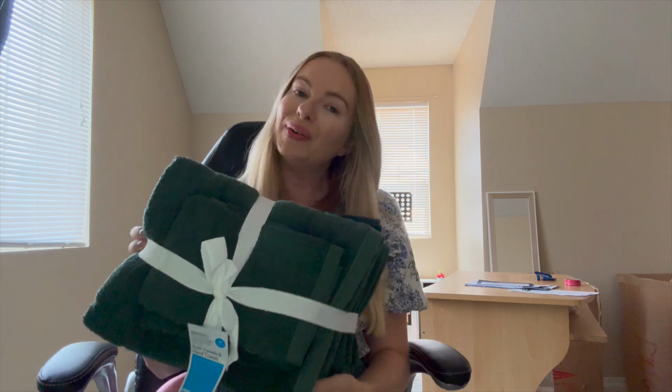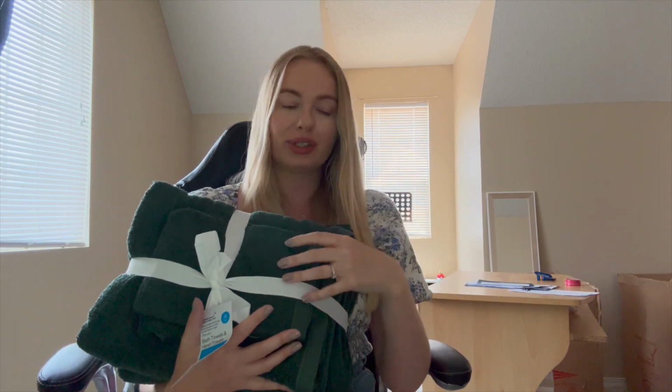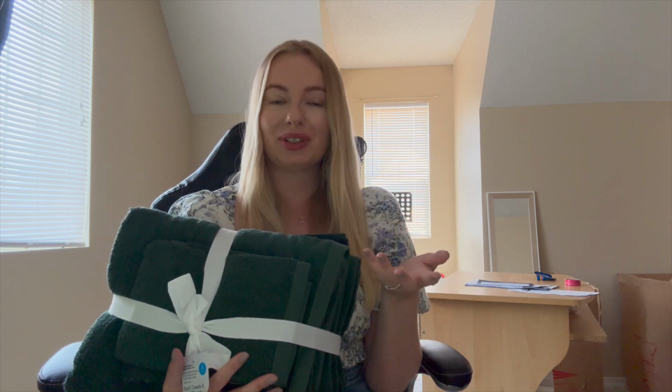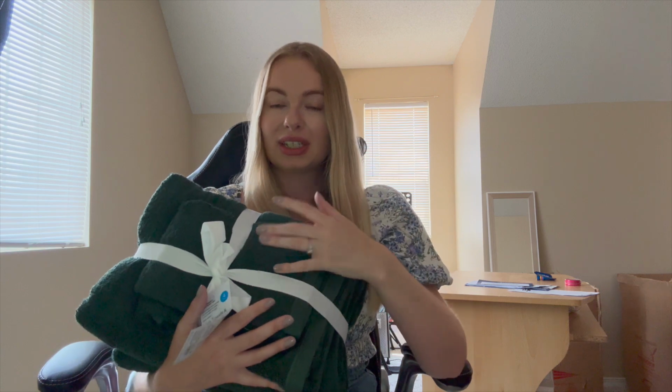I also picked up some bath towels. These are for the guest bathroom. They're not the most amazing quality, I will say. It was $10 for 2 hand towels, 2 bath towels. So they're not amazing, but I don't expect to have guests very often. So these are basically hardly ever going to be used, and I don't want to buy premium towels that are just never going to be used. But I also really love the color of these.